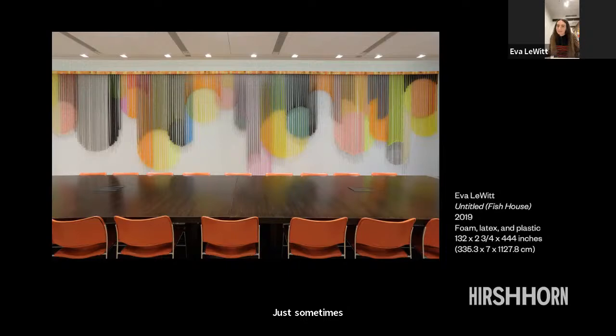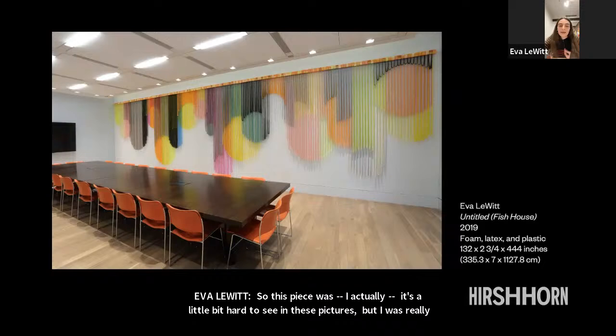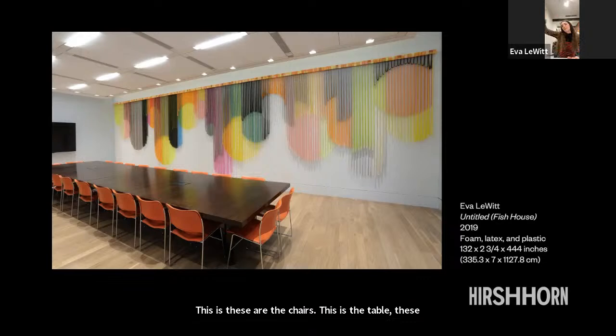It's a little bit hard to see in these pictures, but I was really responding to these orange chairs. This is the table. These are the chairs. There are these really bright chairs. You can't actually really tell in the picture, but I really tried to make the cleat at the top echo the regularity in the piece. They're all different shades of orange.